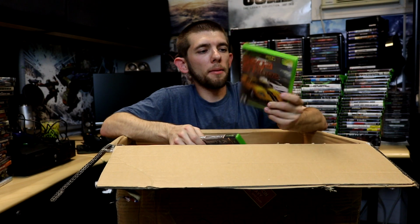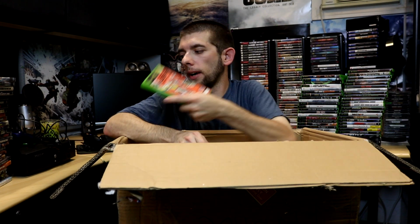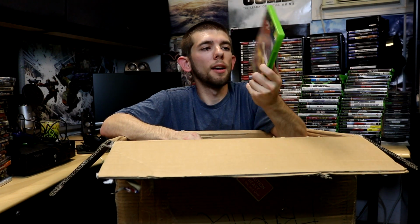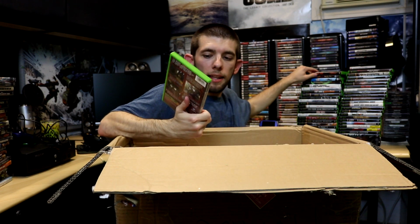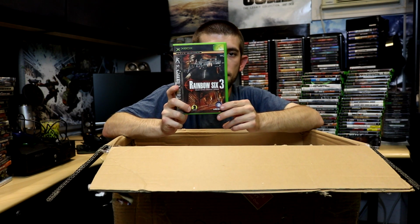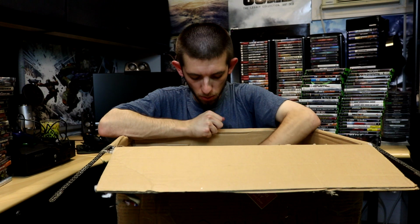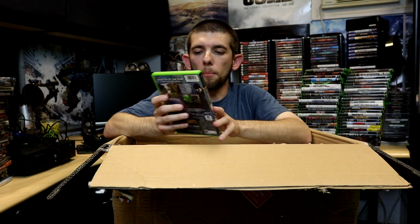We have another copy of that one game that came with my original Xbox, the one that had the whole box and everything. So there's that one. This is actually a nice shaped box, so I'm definitely going to keep that one. And then we have Rainbow Six 3 Squad-Based Counter Terror. Another Rainbow Six game. This is Rainbow Six 3 Black Arrow. Never played this one.